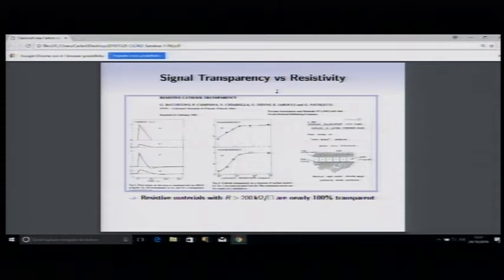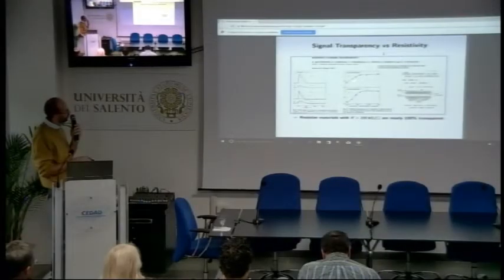So what are the characteristics that we need for the diamond-like carbon? There are a few things that we need to take into account. We want the electrodes of the detector to be transparent to the signal, and for this research has been done in the past, so I go back to an old article of Battistoni and Iarocci, in which they investigated for the first time the use of resistive electrodes for streamer tubes. They simulated and measured that resistive materials with a surface resistance over 200 kilo ohm per square are nearly 100% transparent.